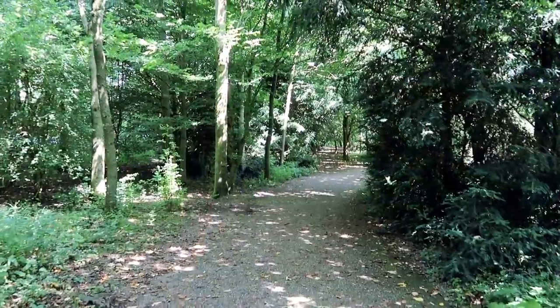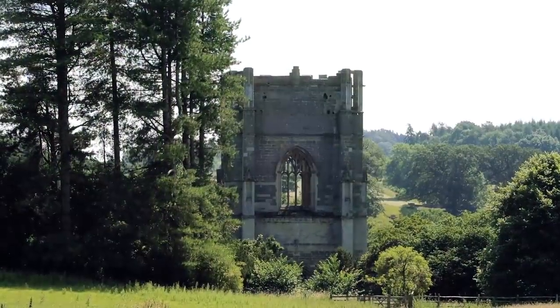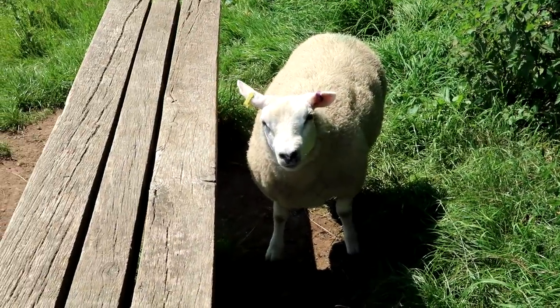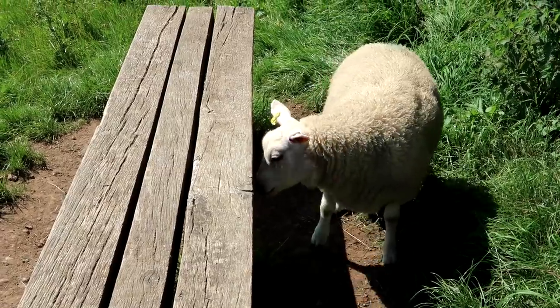So we're here at Fountains Abbey. We're just walking along this lovely leafy path. It's lovely and shady here. It feels nice and cool, which is wonderful. And we're going to come across a very dramatic view of the Abbey from up here. I'll show you. Hello there. Trying to find some shade for you.